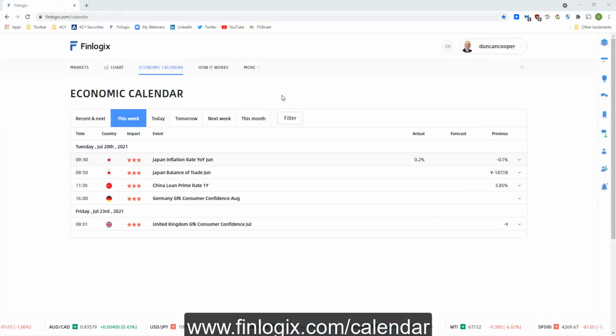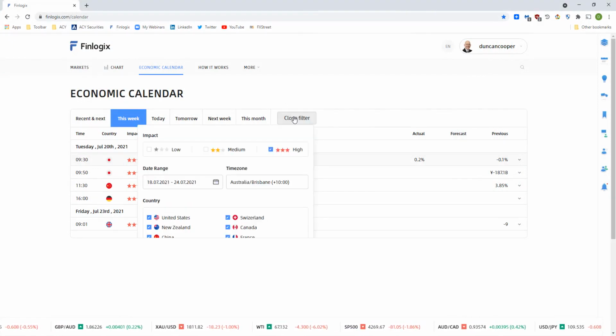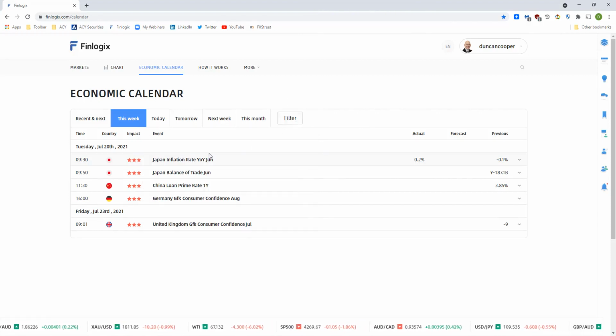Hi traders, so first up I'm just going to review the news items at the economic calendar at FinLogic, and today I'm going to be reviewing the Australian dollar to the Japanese yen. So I just want to see what news items can affect that particular pair. Now I've already filtered to the high items only, and there's just some Japanese news, Japanese inflation and Japanese balance of trade, that is coming out very shortly today.